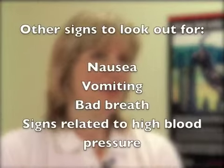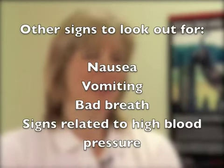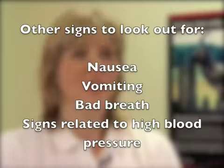There are a range of other clinical signs that we look for in affected cats, and that would include things like nausea and vomiting, perhaps bad breath related to uremic halitosis, and signs related to high blood pressure such as blindness or difficulty seeing.